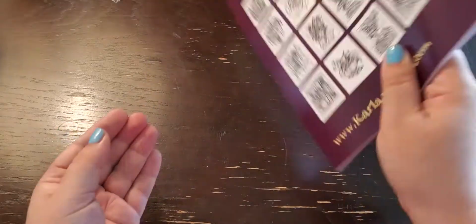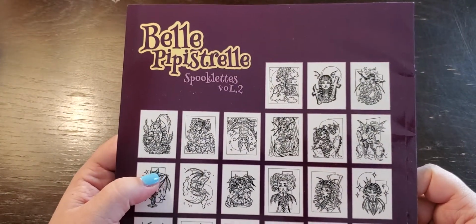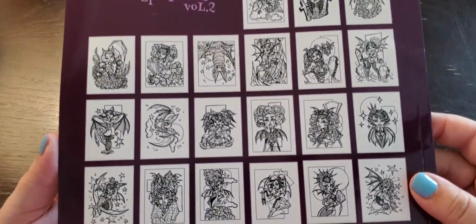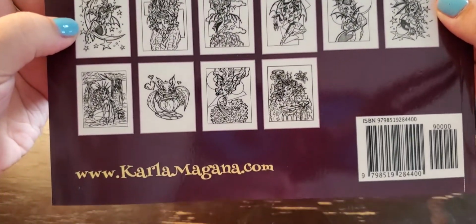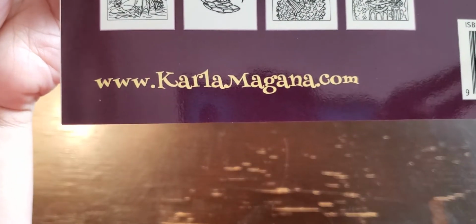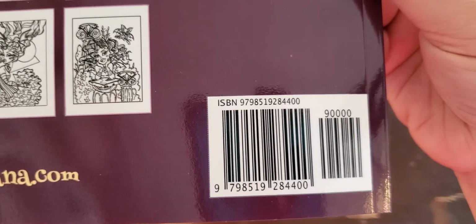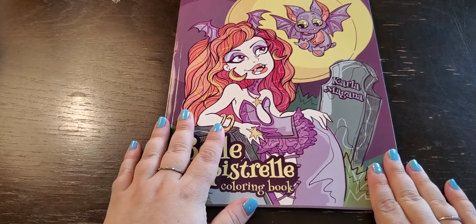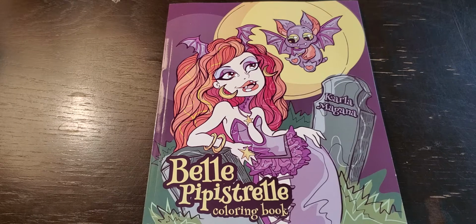And it is also known as Spooklets Volume 2. So I do have Spooklets Volume 1. I'll show you all these little clips, little index here. This is Carla Magana's website and her ISBN. Like I said, I do have Spooklets Volume 1, but I actually have it in a PDF. I bought it off her Etsy store, so I don't actually have a book.